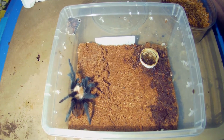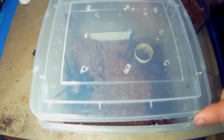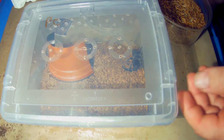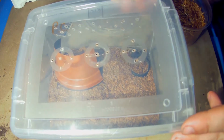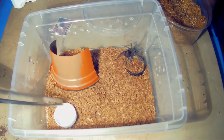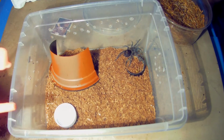So, who is this again? Rhacopelma albiceps. They molted a week and a half ago. And they love food. They absolutely love food. Oh, they're bigger. P. cancerides, and they're bigger. They're super skittish. They are. They should be fun when they get there. Yeah, just put a new one in. They're needing a new one for a while.